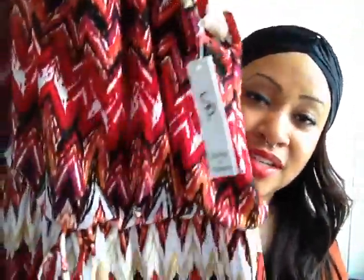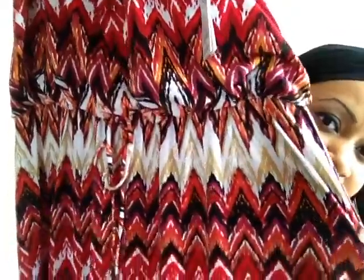I purchased this for $24.99, and I found it interesting that it says I am washable. Didn't I just say all clothes should be washed? If you have to put a tag on the clothes that says I am washable, that's crazy. Wash all your clothes. So here's the dress again. Absolutely love it. Beautiful. Love that color.